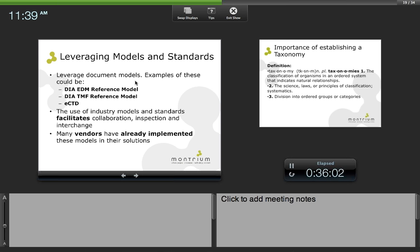The other model that's important within document management is obviously eCTD, which is used for regulatory documents and for submitting those documents to the agencies, and that also provides us maybe with a starting point for defining the names and some of the metadata for those documents. The use of these industry models and standards really does facilitate collaboration, inspection, and interchange. So it's very important to consider them when you're defining your taxonomy or your configuration for your EDMS.